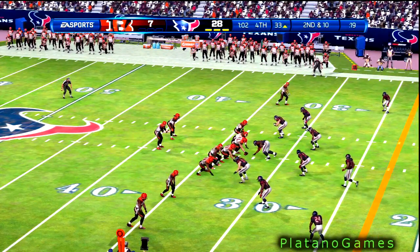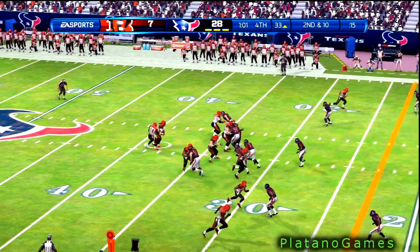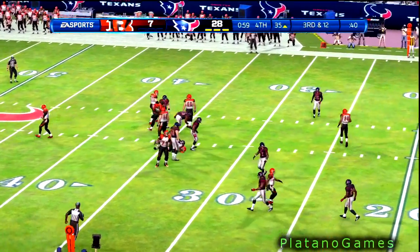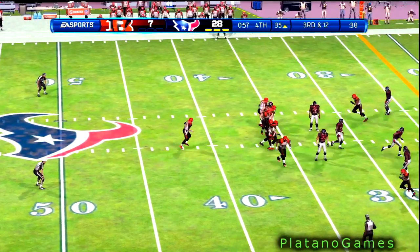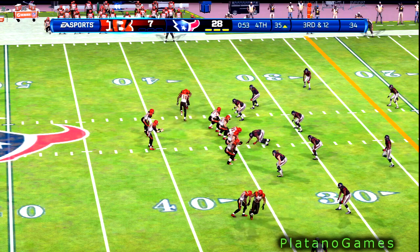And here we have second down. Here's the handoff, and they'll run it. Going to be a tackle for a loss. And now they're in the hurry up. Play number six coming up on this drive.